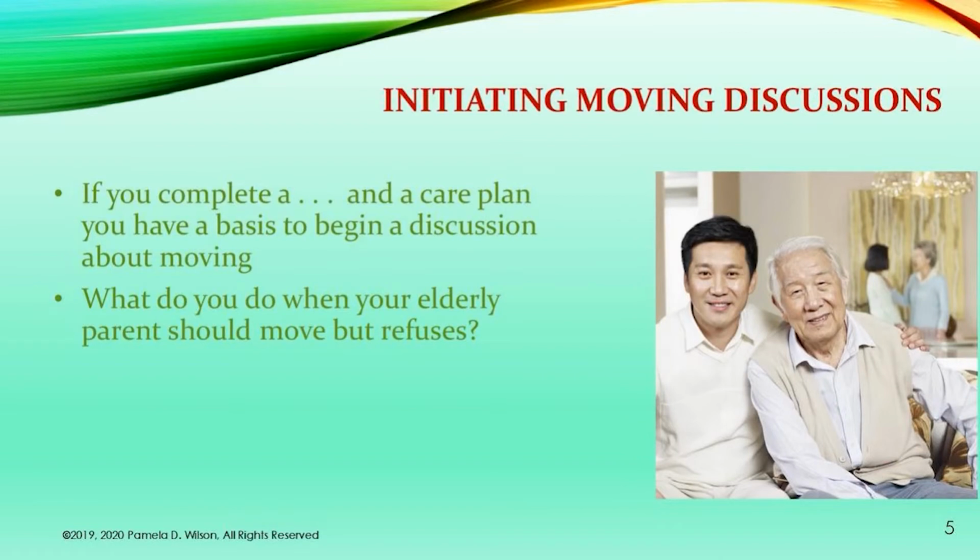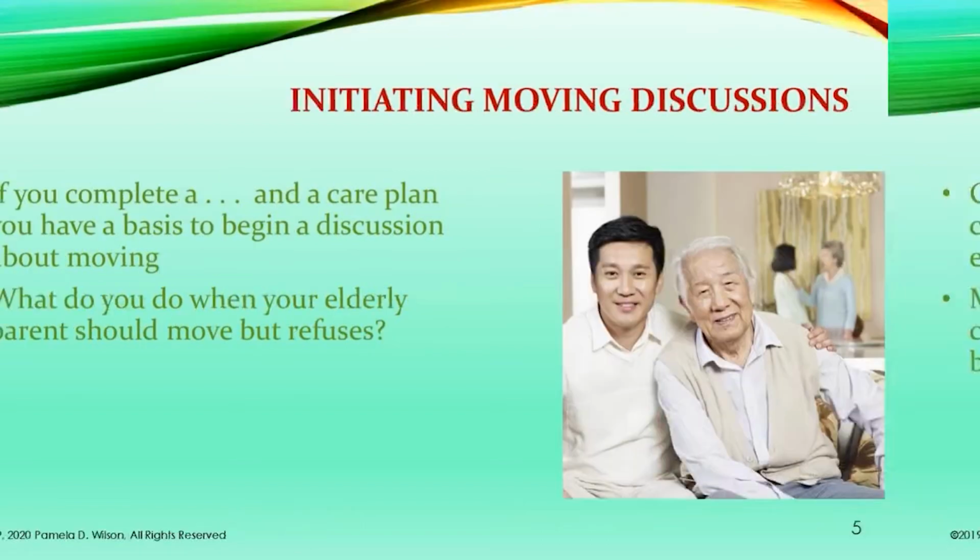If you follow all of the recommendations in these modules and you talk with elderly parents about the consequences of not participating in care, you will be less likely to arrive at this type of situation where your elderly parents are digging in their heels and refusing to move, because you have had routine, ongoing discussions. You have a plan before all of this that says, when this happens, we all agree it's time to move to a care community.